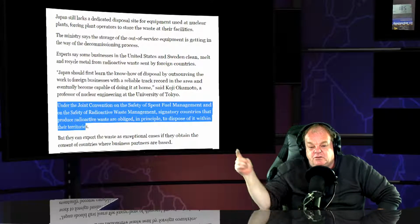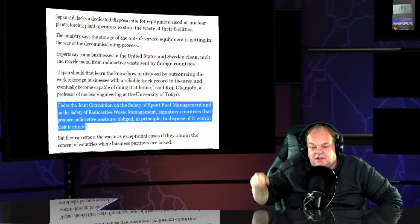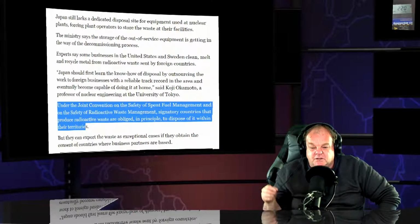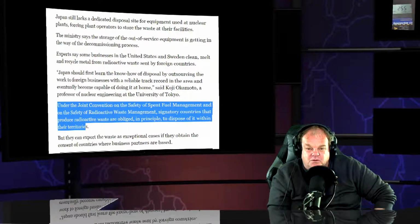Melt and recycle metal from radioactive waste set by foreign countries. And under the Joint Convention on the Safety of Spent Fuel Management and the Safety of Radioactive Waste Management, signatory nuclear countries that produce radioactive waste are obliged in principle to dispose of it within their territories.